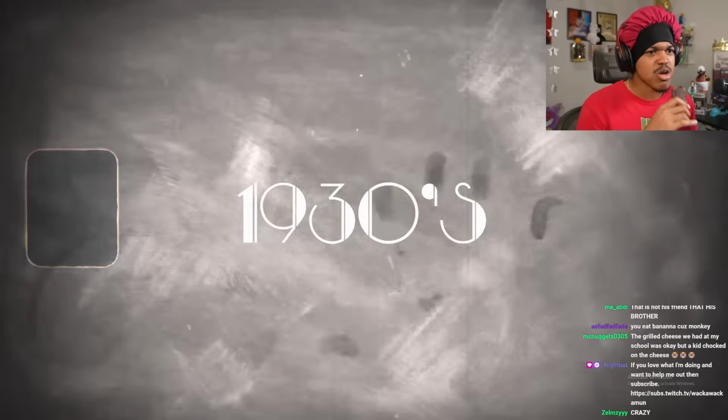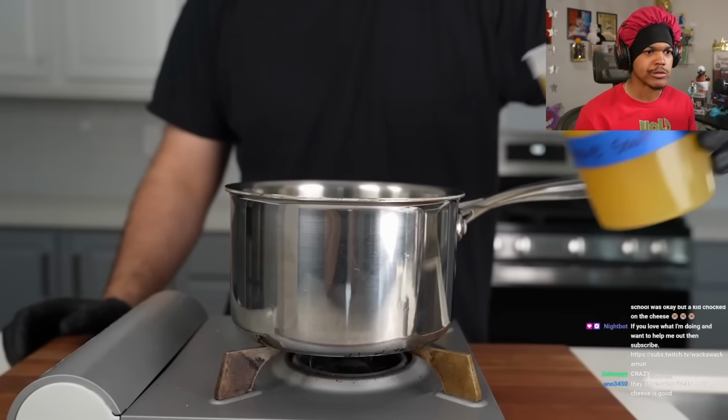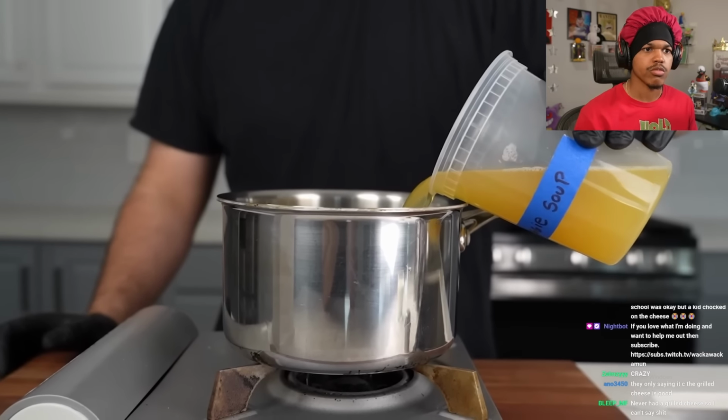10 years later, we're in the 1930s, where a school lunch costs about 10 cents and a refrigerator looks like this. This is the Great Depression era where most schools could not afford providing hot lunches for their students.